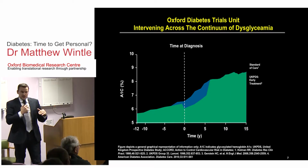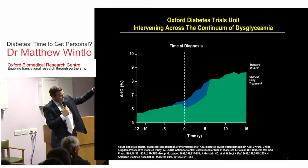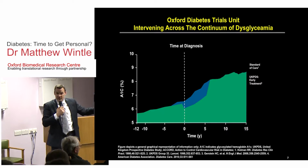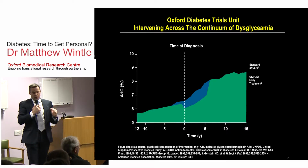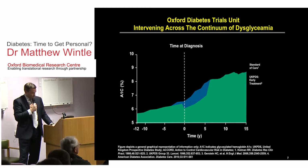The UKPDS took patients and they had a standard arm and then they had a treatment arm. And the treatment arm decreased this burden of glucose, this carved out blue region, in comparison to the top line. And they did that for about six years. And then the follow-up study, which showed that early intensive treatment actually had benefit later, was 8.5 years. So a long time.